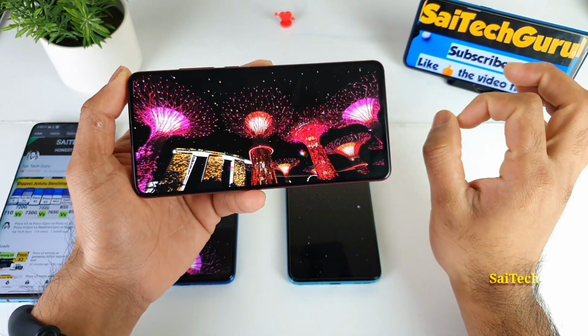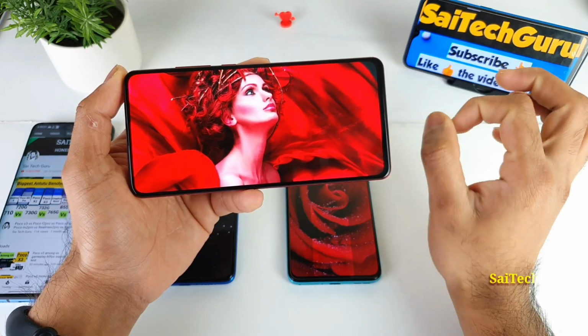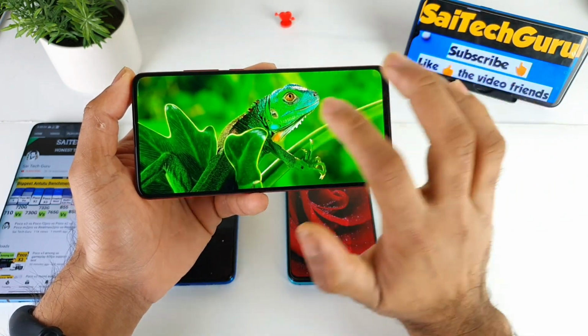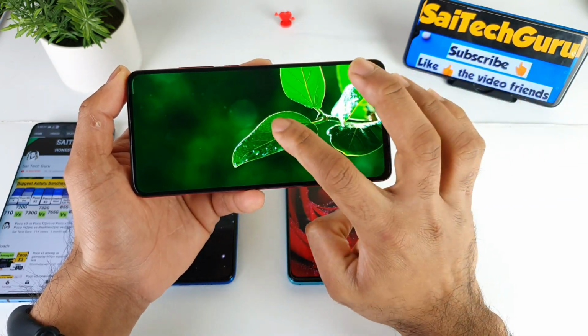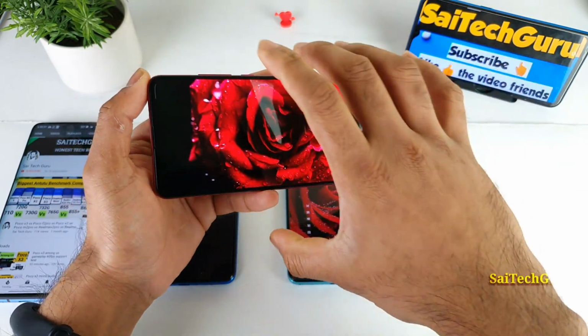So everything is very smooth, with smooth animations on the Redmi K20 Pro device. Overall it's very good on the Redmi K20 Pro phone because of the Snapdragon 855 processor, which is very powerful and very good for playing 8K video footage without any interruption.